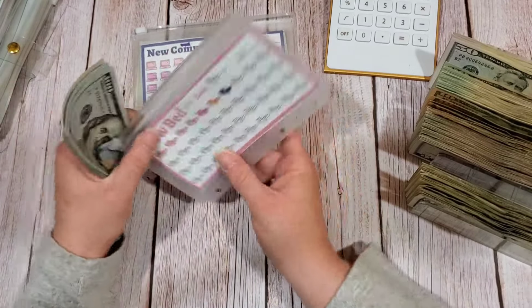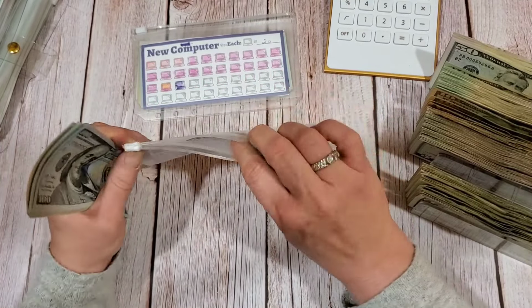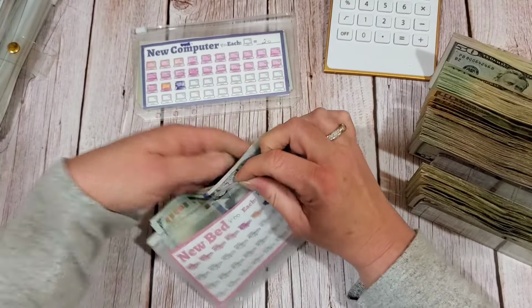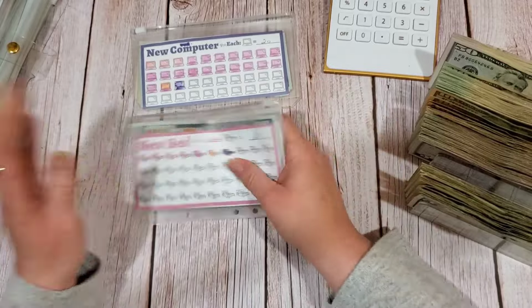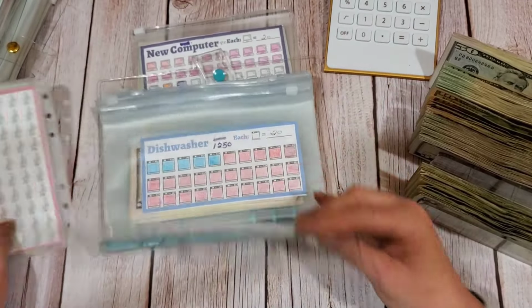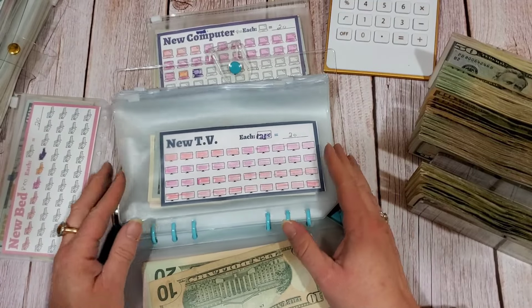So this is completed. And when we're ready, we're going to be looking for a new mattress set, because our mattress set currently is about 12 years old. And I'm just going to place this in here because this money is going to go back to the bank.